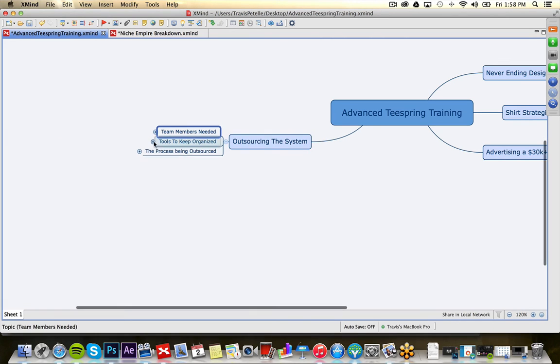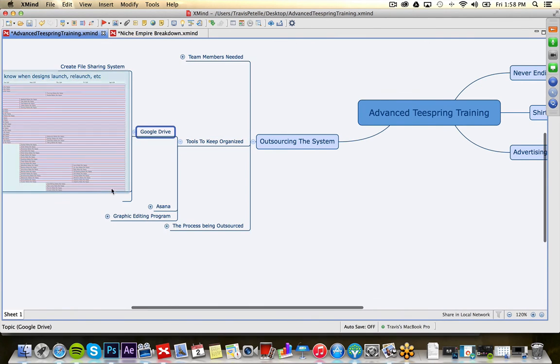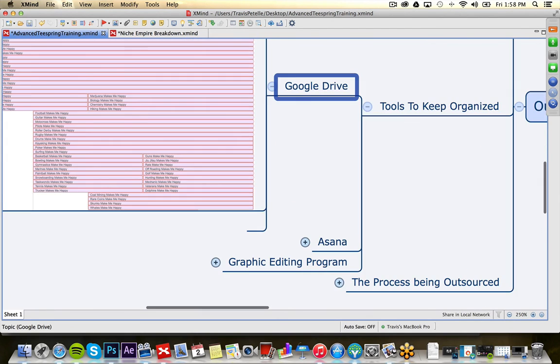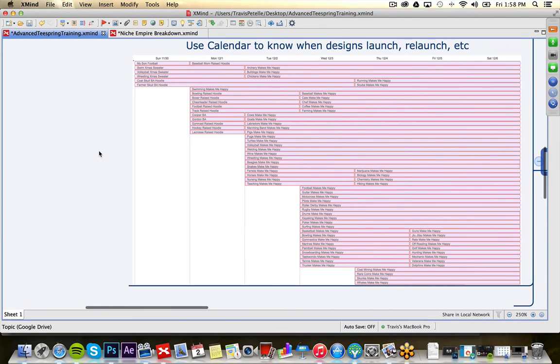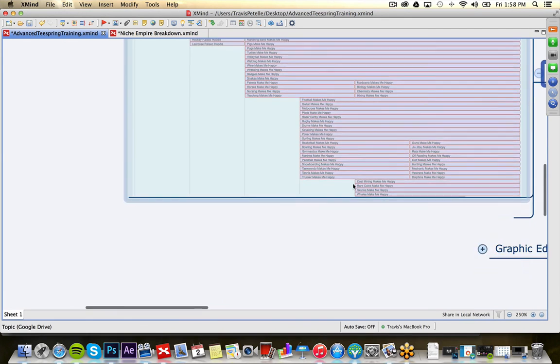So let's talk about the tools that we use to stay organized. First off, we have Google Drive. This is just a folder sharing system that keeps everything in order. We use the Google Calendar as well, as you can see. It just keeps us on track with what launches are happening. This was last month when we started the Happy design. This is when we started right here. This is our days. You can scroll down, there's lots more.